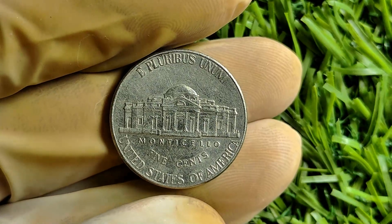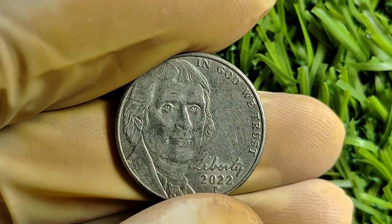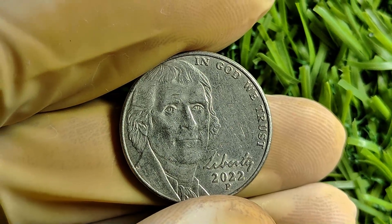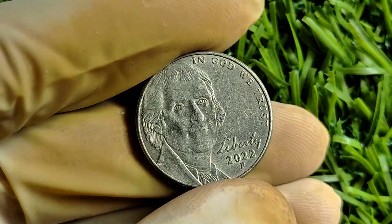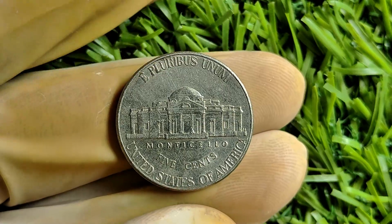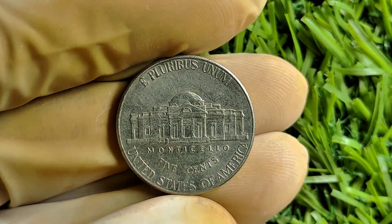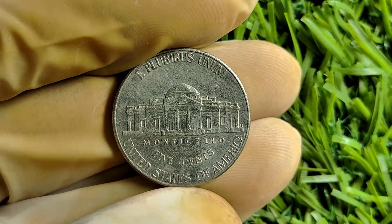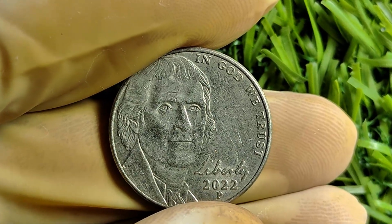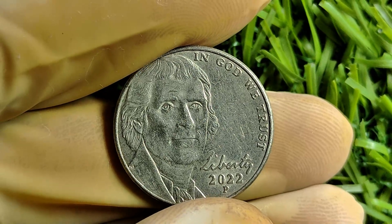For example, if the 2022 Jefferson Nickel has a double die error, meaning the design was stamped twice, creating a misalignment, it could make that coin insanely valuable. And no, it's not just any double die error. It has to be the right kind of error with clear, noticeable details. Think of it like finding a rare Pokemon in a field of Pidgeys. It's that elusive.